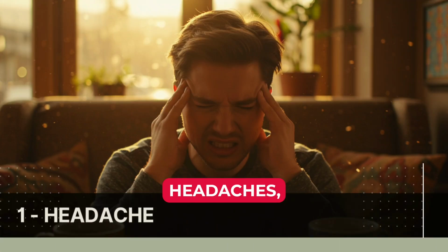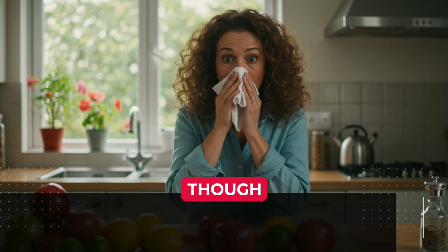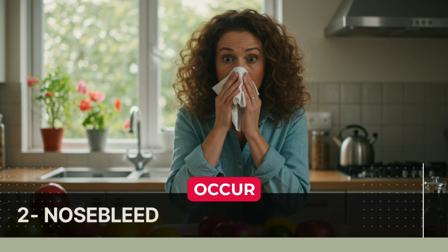Severe headaches, often in the morning or at the back of the head, can signal dangerously high blood pressure levels, reaching a hypertensive crisis stage. Though rare, sudden nosebleeds may occur when blood pressure spikes, linked to fragile vessels under extreme pressure, but this isn't a common hypertension symptom.